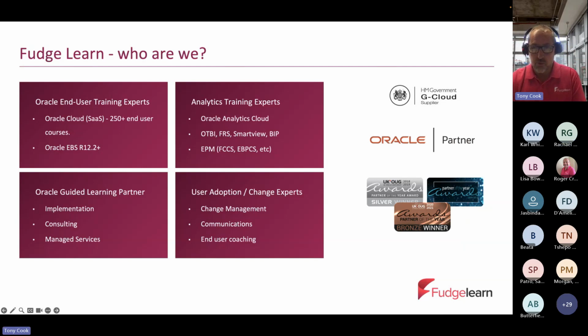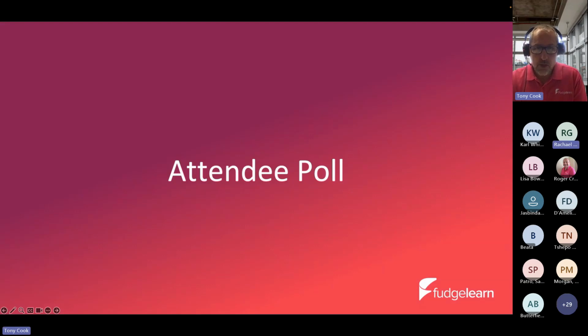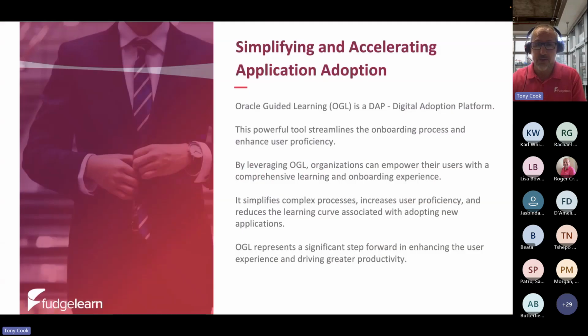We've won a variety of awards with the UK OUG, the user community, which we're very proud of, and we're also a government G-Cloud provider as well. So now, I said I had some polls to run. Now the challenge is I've got to try and figure that out. So I'll come back to you on that in just a minute, because I think we're running out of time already. I'm behind where I need to be, so I'm going to move on if that's okay.